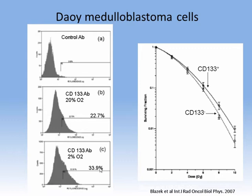They also showed in this experiment that there was a slight difference in the radiosensitivity of cells expressing the CD133 marker versus cells that weren't expressing it. That's a small difference, and we'll come back to talk a little bit more about that later as we go forward.